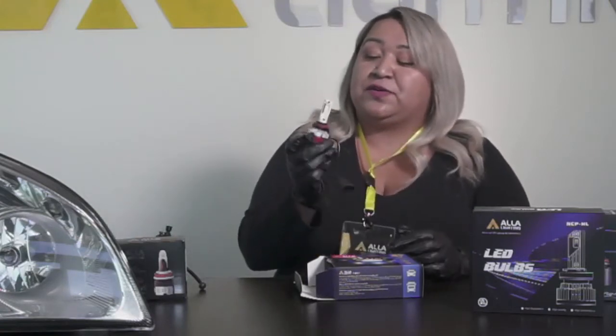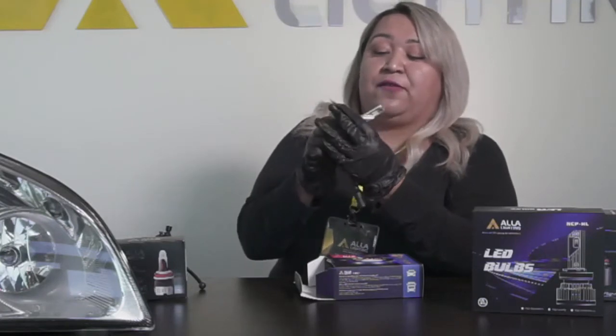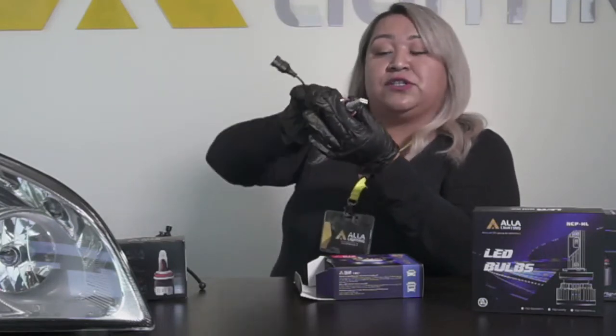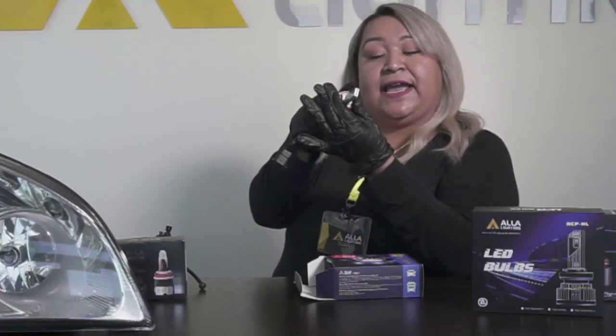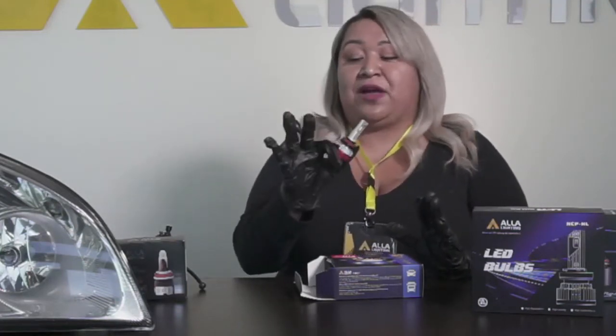What you want to do is the LED chuck, you can actually just twist that a full circle, and then once you twist it back, it will go ahead and enter into the position. So you don't need an Allen wrench. It is a lot easier process to do the beam adjustment.